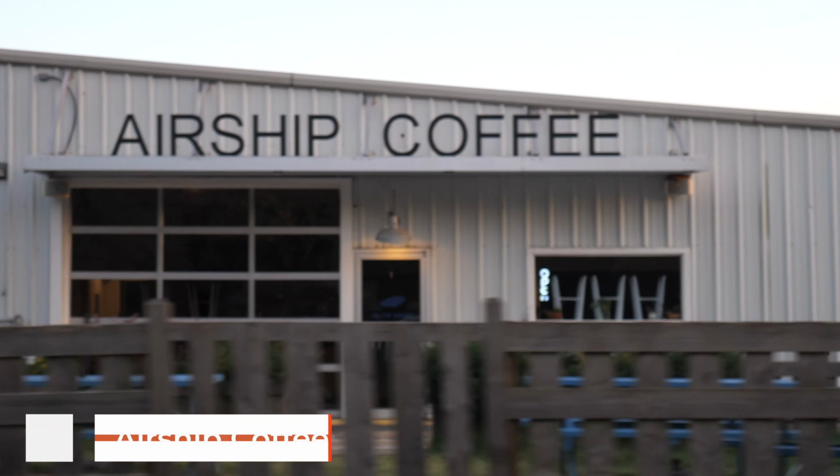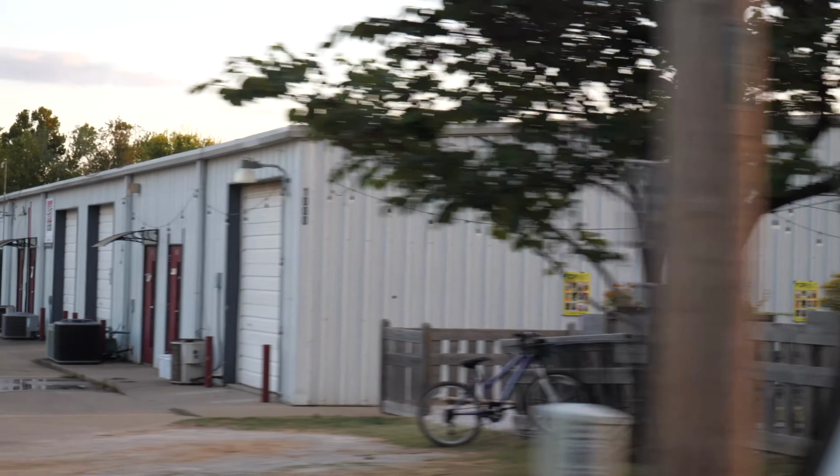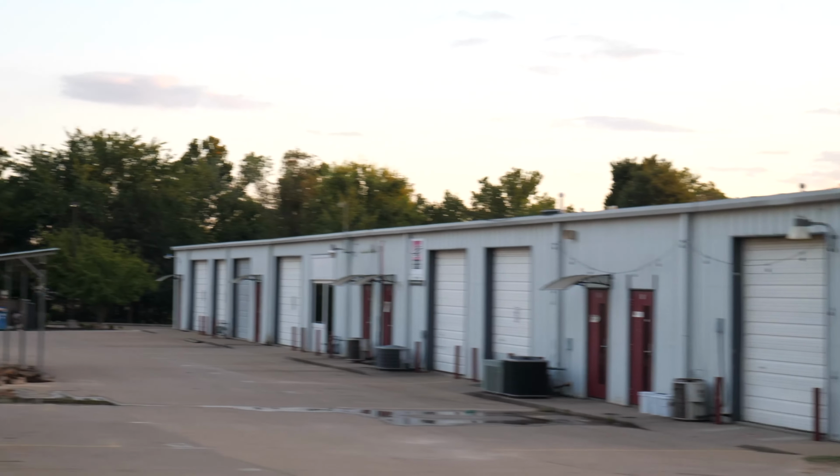Also, one last shout out, if you're going to check out some coffee near the south end of Bentonville, definitely check out Airship. Amazing cup of coffee. Amazing. And the best thing is they roast their beans right there. So you get this whiff of roasting beans at the same time as drinking coffee. So good.